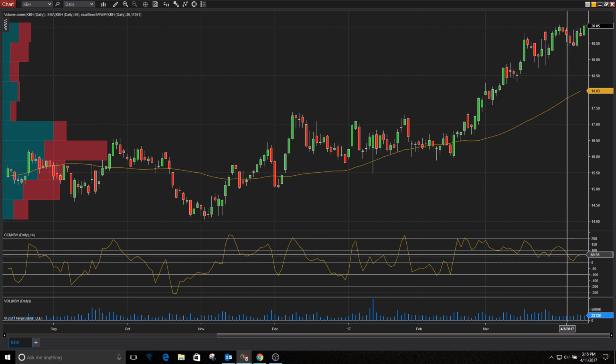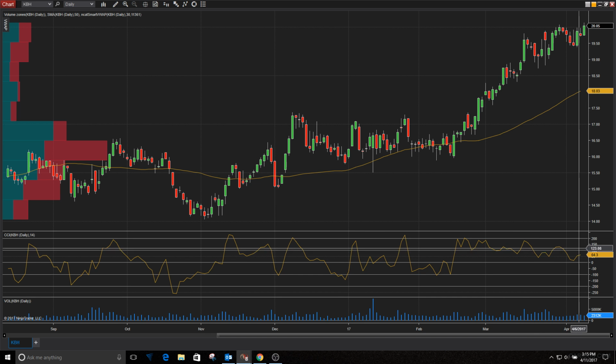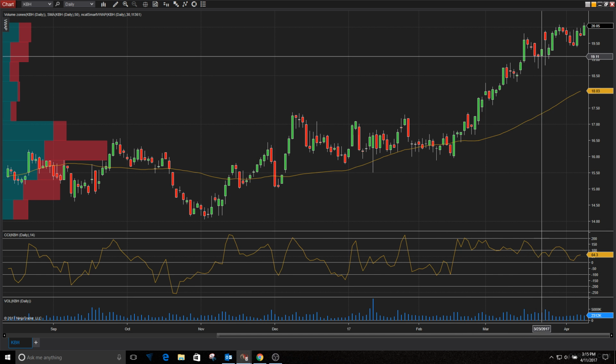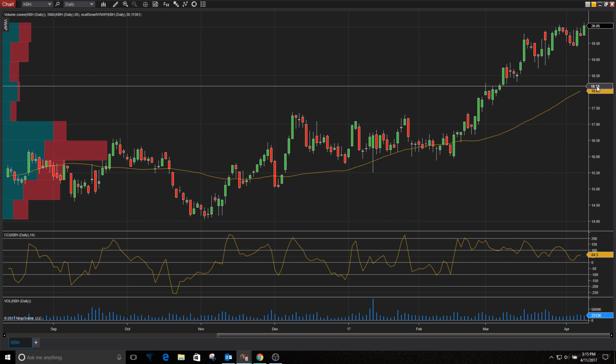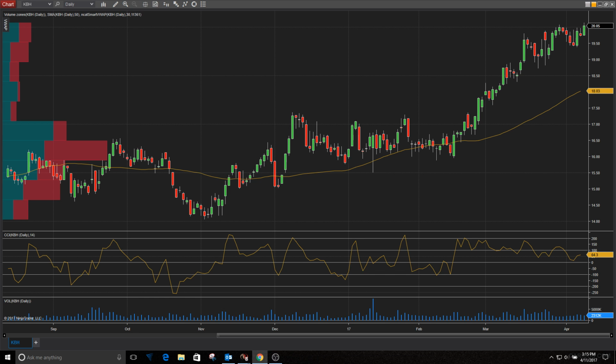Not too overbought in terms of the commodity channel index. Still above the zero line, confirming an uptrend, but not well above 200 or anything. Just a little bit above 100 in the past. And the 50-day moving average here provides support down at 18 and change. This is one I think you can kind of buy and hold on to for a little bit. Not worry about so much in the intermediate term, as you know, it's a housing stock.